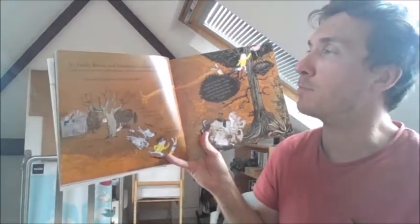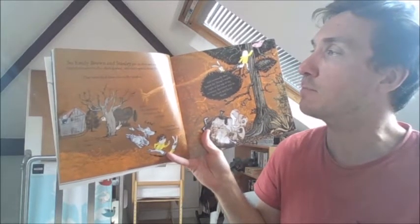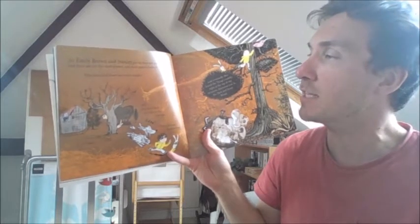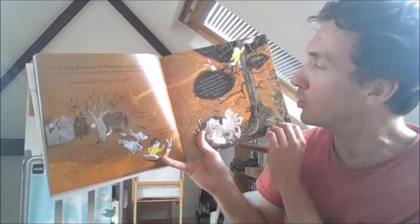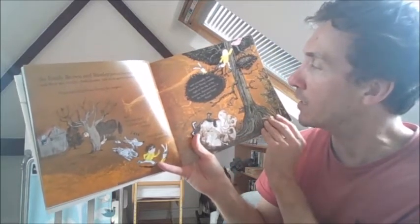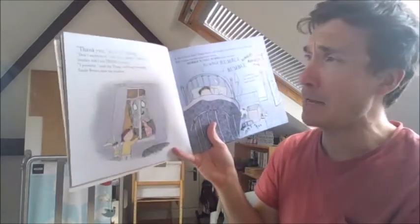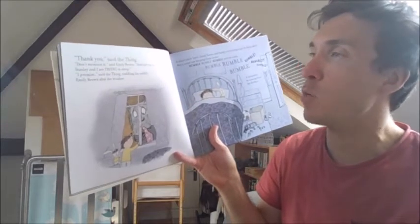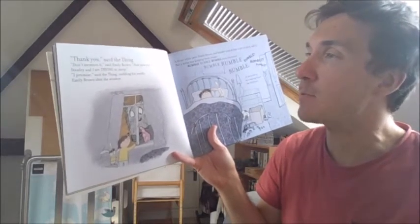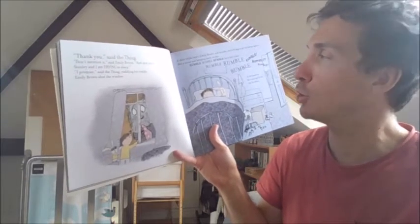So Emily Brown and Stanley put on their wet weather wind coats and their see-in-the-dark glasses and their special boots for climbing. They searched down low in the tangles, and they searched up high in the treetops. They ran away from wolves, and they lifted up trolls, and eventually they found the thing's cuddly right at the top of the twistiest, thorniest tree in the dark and scary wood. "Thank you," said the thing. "Don't mention it," said Emily Brown, "and now you must be quiet. Stanley and I are trying to sleep." "I promise," said the thing, cuddling his cuddly. Emily Brown shut the window.